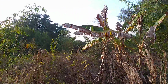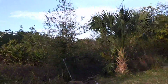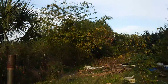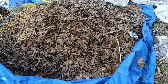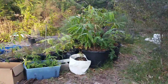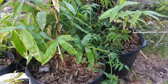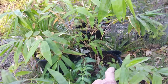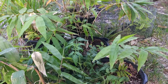Didn't yellow or anything, hardly. Oh, here, let's take a look at this one. Got a little bit of yellow leaf on there, but not bad. And my giant bamboos. There's my compost pile. It's doing fine. Haven't stirred it very well lately, but it's working. And this is all my Dendrocalamus sinicus, and my giganteus is that one there. This one. And they didn't lose any.